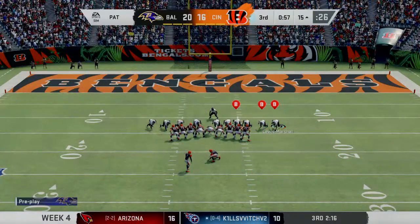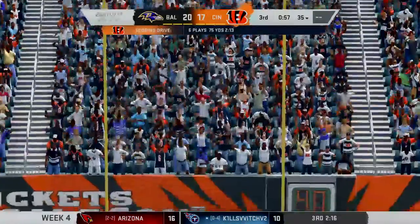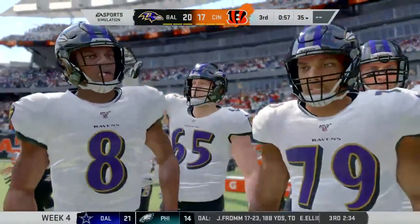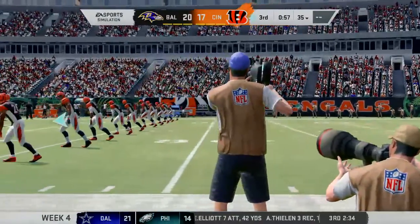We've seen the evolution of the wide receivers. They've gotten taller and taller, but they've retained their quickness and their speed. It's a lethal combination. Always good to have wide receivers with height. Fairbairn good with the extra point, and the lead is down to a field goal.